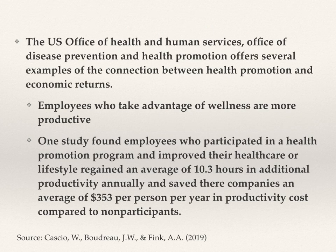The U.S. Department of Health and Human Services offers several examples of the connection between health promotion and economic returns. They find that employees who take advantage of wellness are more productive. One study conducted by them found that employees who participated in a health promotion program and improved their health care or lifestyle regained an average of 10.3 hours in additional productivity annually and saved their company an average of $353 per person per year in productivity costs compared to non participants.